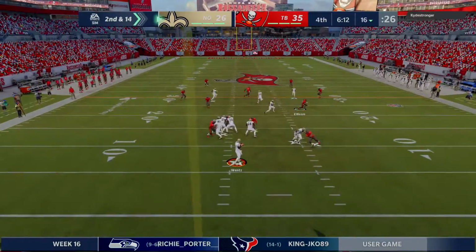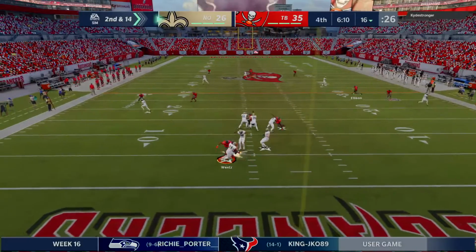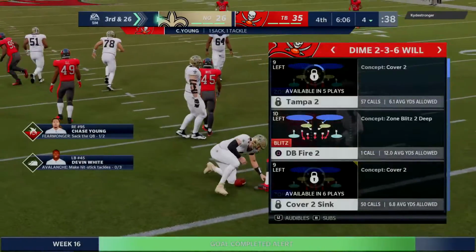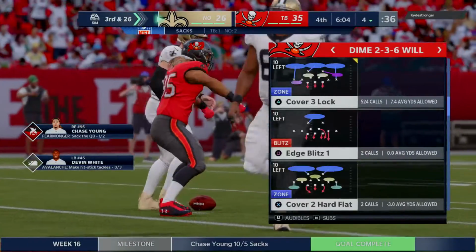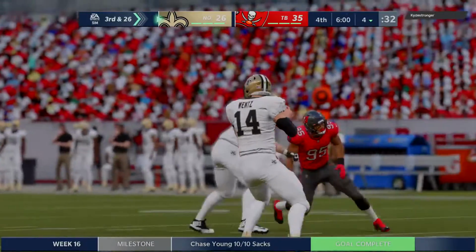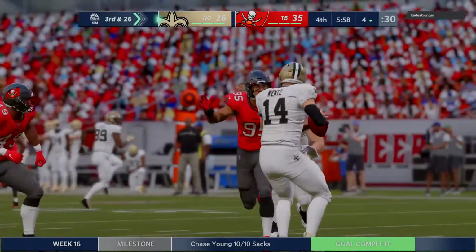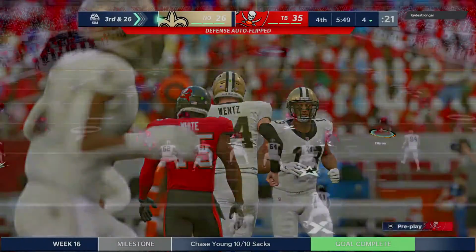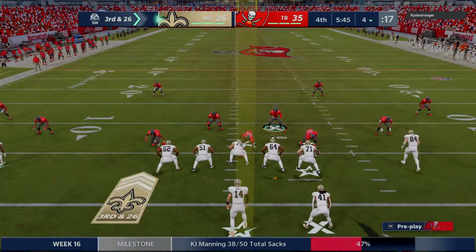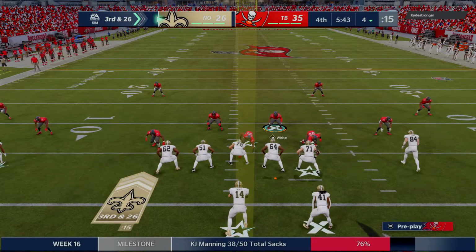On 2nd down, here's Wentz. Pressure gets to him, and down he goes. Chase Young has now recorded 10 sacks on the season. And it's 3rd down. The Saints on 3rd down, 0 for 4 thus far. This will be 3rd and forever.